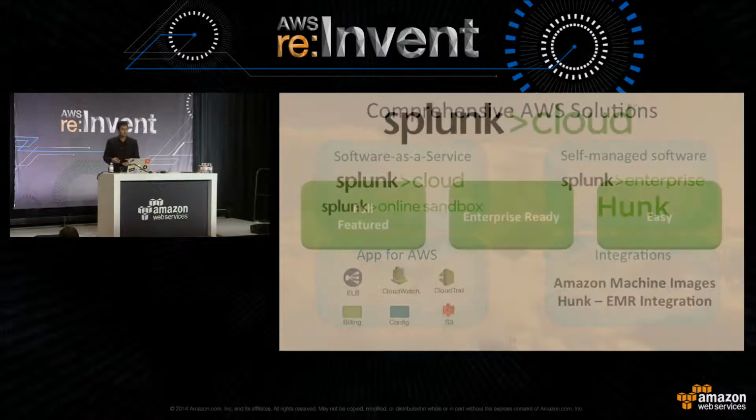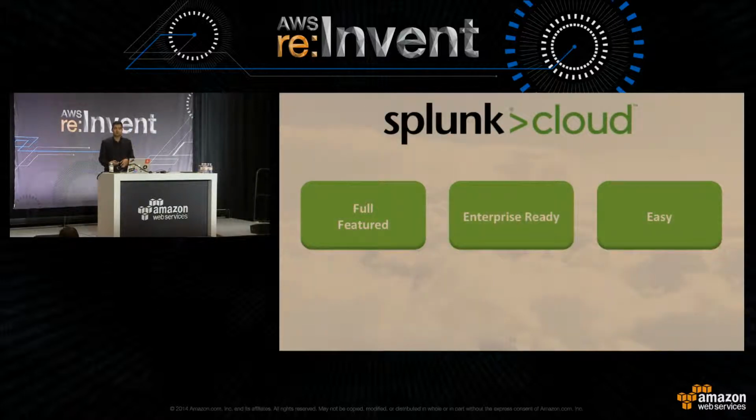So let me dive a little bit deeper into Splunk Cloud, which is our software as a service offering. It's about one year old now, maybe 13, 14 months. There are three fundamental tenets of our Splunk Cloud SaaS offering. Essentially it's designed based on our customer feedback, and customers told us they wanted these three things. The first is a full-featured SaaS offering. The second is something that's enterprise ready, and the third is something that's easy to use. Let me go through each of these in a little bit more detail.